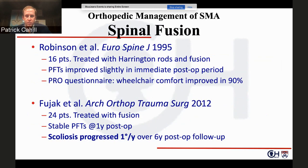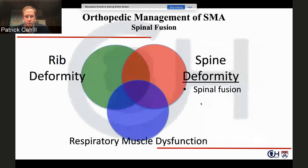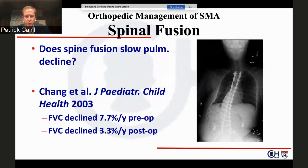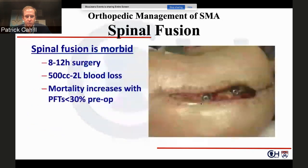So we didn't really apply that to the very young patients, but that left most SMA patients without treatment because a lot of the type 1s did not survive to skeletal maturity. Although there is some good data that showed that having a spinal fusion did slow the rate of decline in pulmonary function. So there is some evidence to support control of spine deformity independent of controlling the rib deformity. So spine fusion really controls that, but doesn't address the other issues.